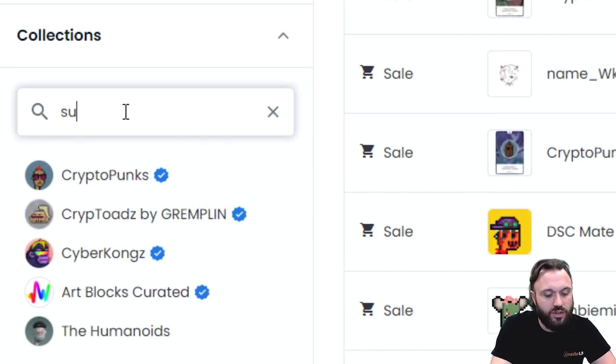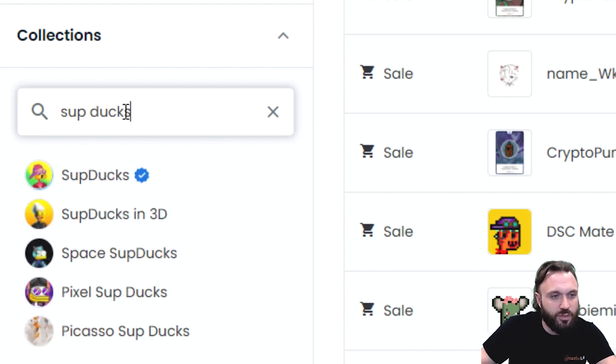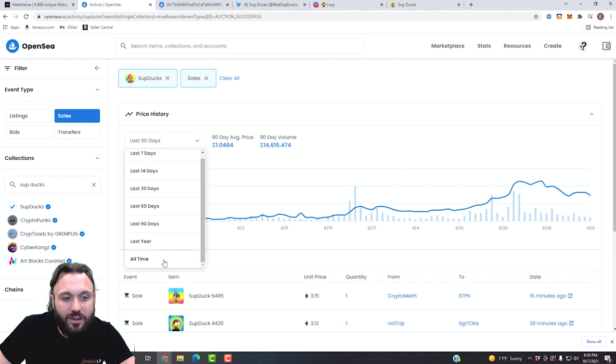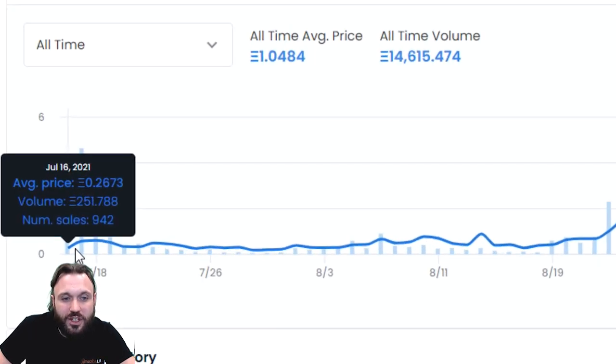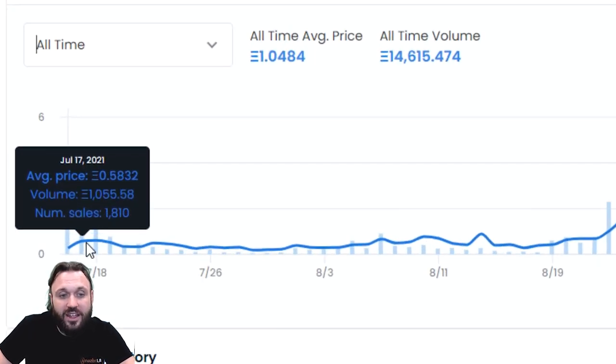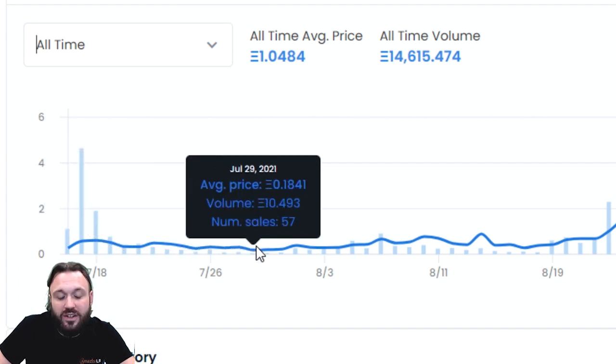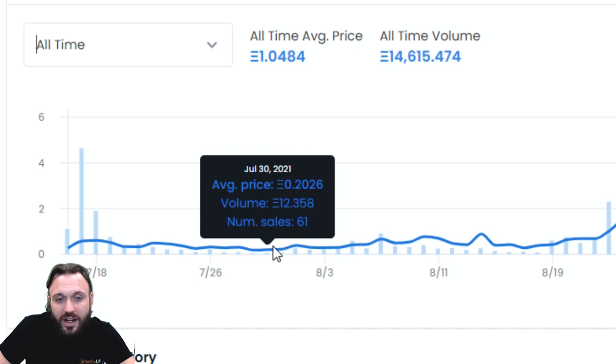So I would type SupDuck in this search bar over here, click here, and you want to make sure they have liquidity. Go all the way back to the beginning of time here and see what this project originally launched at, and then you can track its pricing and the fluctuation in pricing.